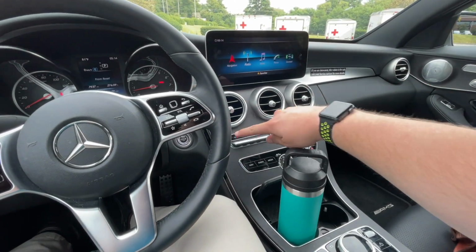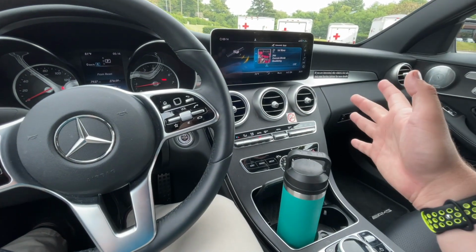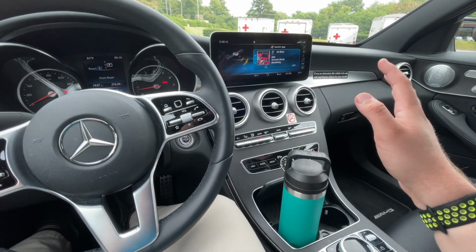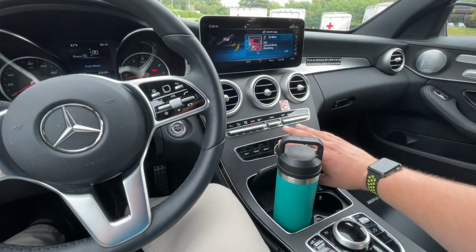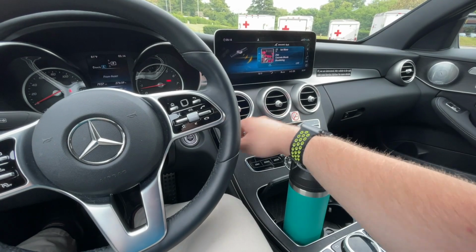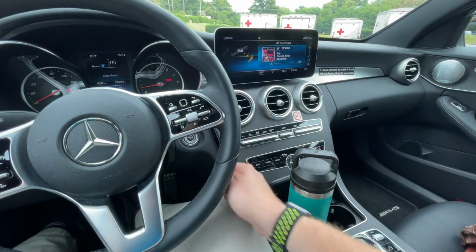Unlike all the new Volvos, you still have real physical climate controls, which I will admit is half the reason I bought a Mercedes and not another Volvo. But everything right here, it's super easy to use. Everything's laid out really well. And just everything in here has such a satisfying, high quality feel to it.